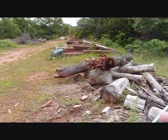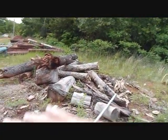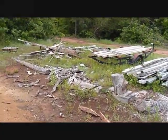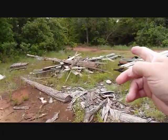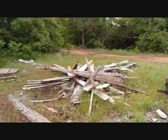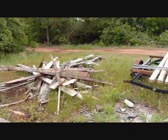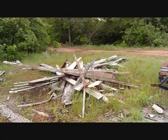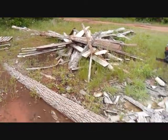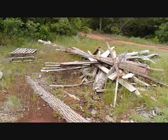So anyway, I'll set it here, and then I'll grab a couple of these other ones, put them on there, mill all this stuff up, get this cleaned up. I may just use a chainsaw and start cutting some of this up over here today. As for firewood, cut it up, let it sit there, and pick it up whenever I can get the backhoe up here, and then take it over to the firewood stack.